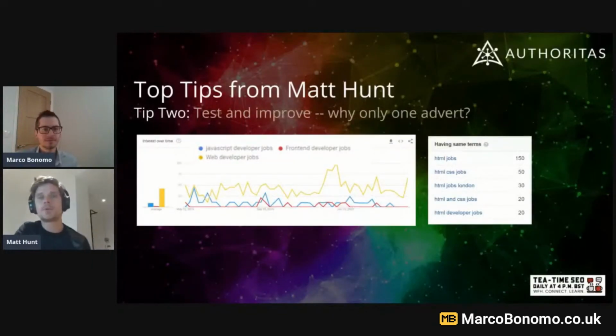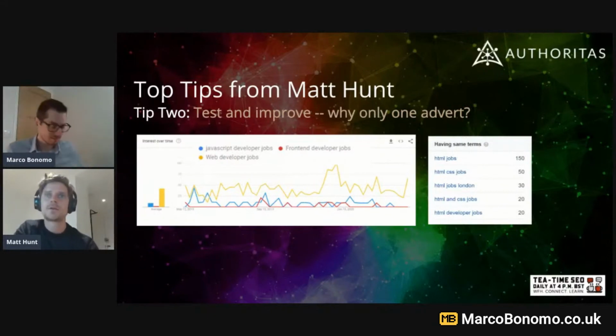Next one: once you've done your keyword research, you want to be testing and improving as well. As I mentioned before, you've got search volume for HTML, search volume for JavaScript jobs. So you're not just consigned to write front-end developer, web developer, JavaScript developer, but you can add in extras like HTML in the skills, in the headline, and you might pick up more impressions, more clicks, or you might not. But the important thing here is to actually see and test.